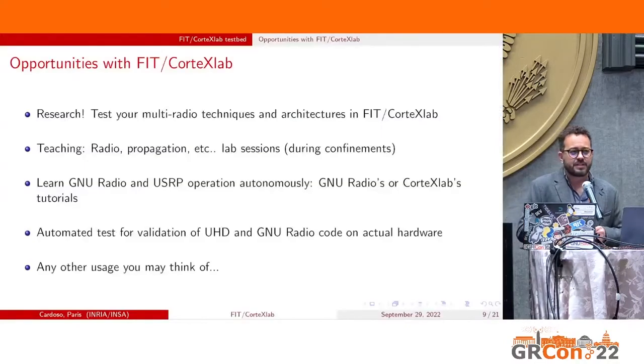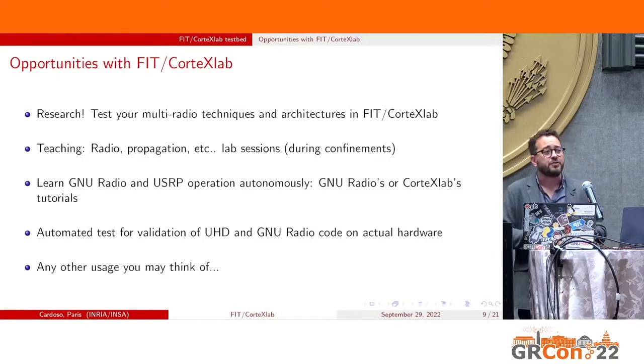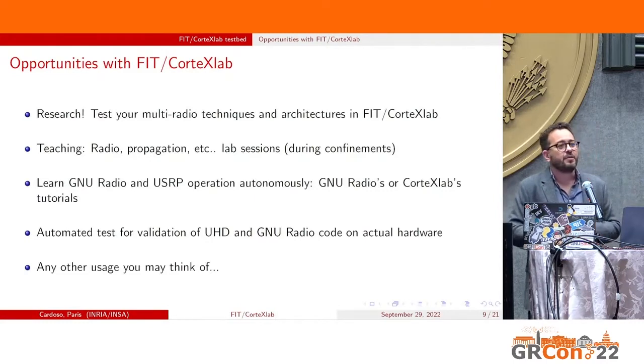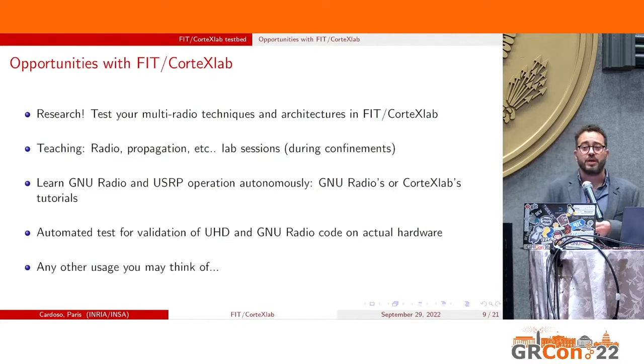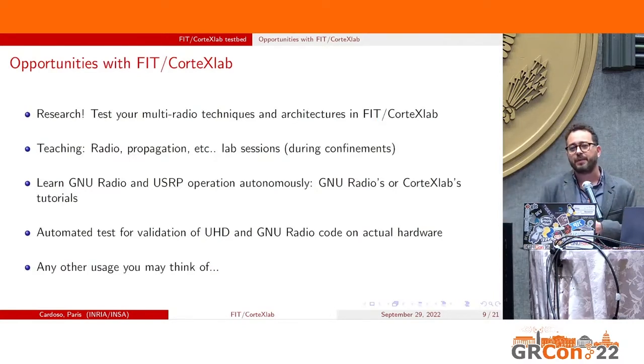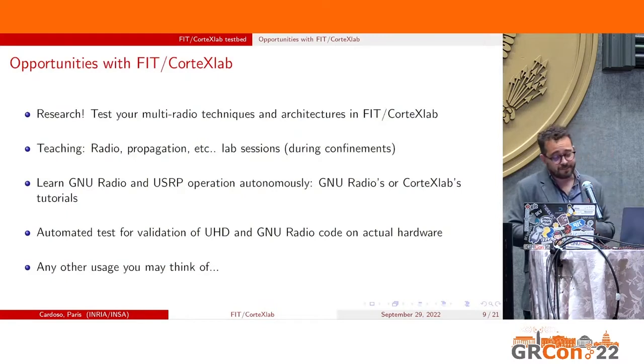So I would just like to talk a little bit about some things that you can do with CorteXlab. Of course, research is one of the most important ones. This is what we created the room for. If you're doing research and you need to test schemes or techniques within a large number of nodes, and you don't want to do that by yourself, like going to each one of the computers and starting and stopping, then you can do it with CorteXlab.